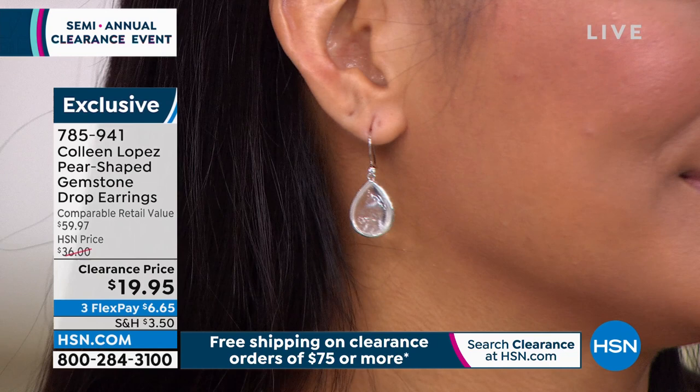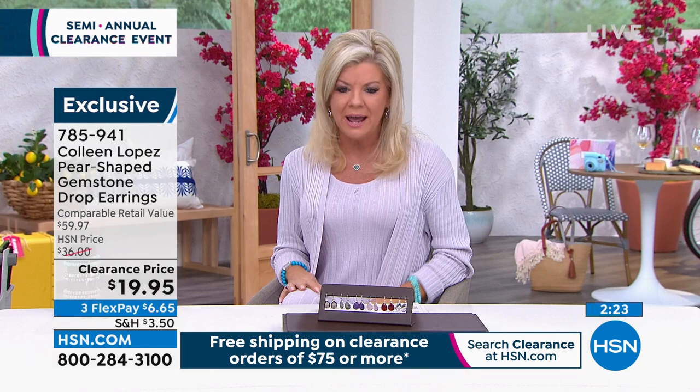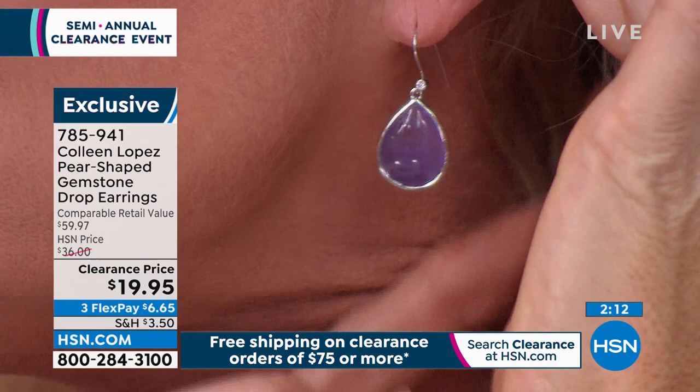I couldn't agree with you more. There it is in that rock quartz, which is so pretty. I just put the amethyst on. I thought that would go back pretty with the violet. I'm wearing a Marla Wynn outfit, and they're just, you said it, you nailed it. Your perfect summer, easy to wear, lightweight earring. It is so feather lightweight. You don't want anything heavy, you want something light, but look at the color of that in the purple of the amethyst.